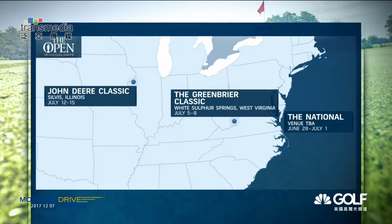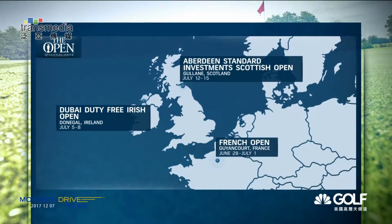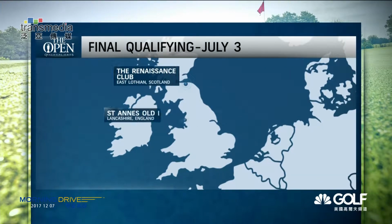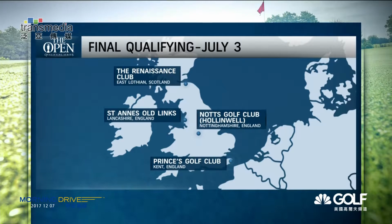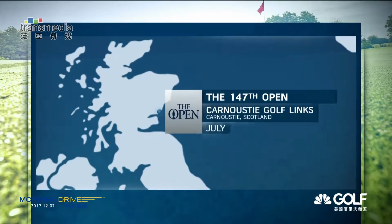And the calendar moves closer to the summer. We got the PGA Tour stops. Then we hit the United Kingdom once again. We got the Scottish Open, the Irish Open, the French Open. We're getting ever closer to Carnoustie. It'll host the Open Championship for the 8th time, the 147th Open. Of course, Padraig Harrington won back in 2007. Paul Lawrie picked up the pieces from Jean Van de Velde back in 1999. Cannot wait for the 147th Open.